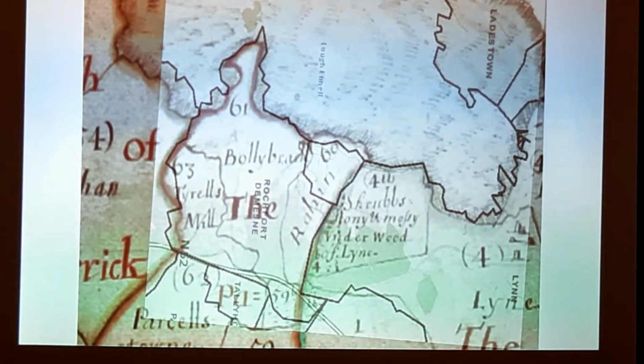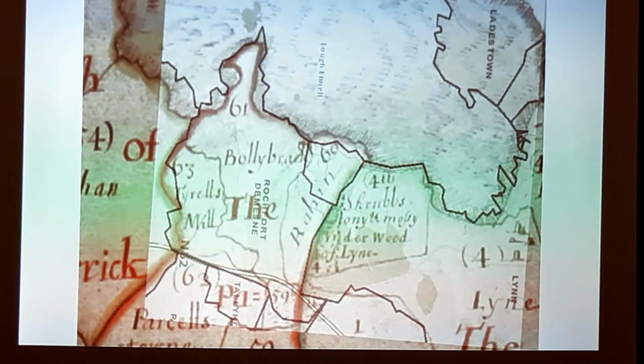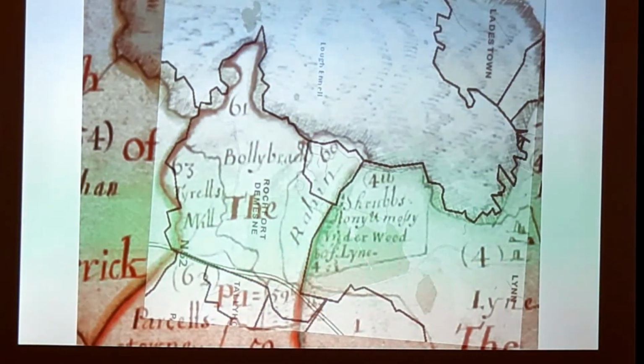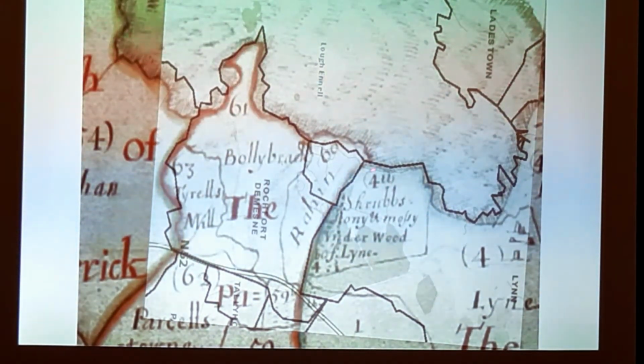What's interesting, this is an overlay that Claire McDonald did of the Down Survey map, from the 17th century, of Lough Ennell, but also with the boundaries of the local townlands. So we have this one here, which is Rahan, and this is the wood of Lynn.